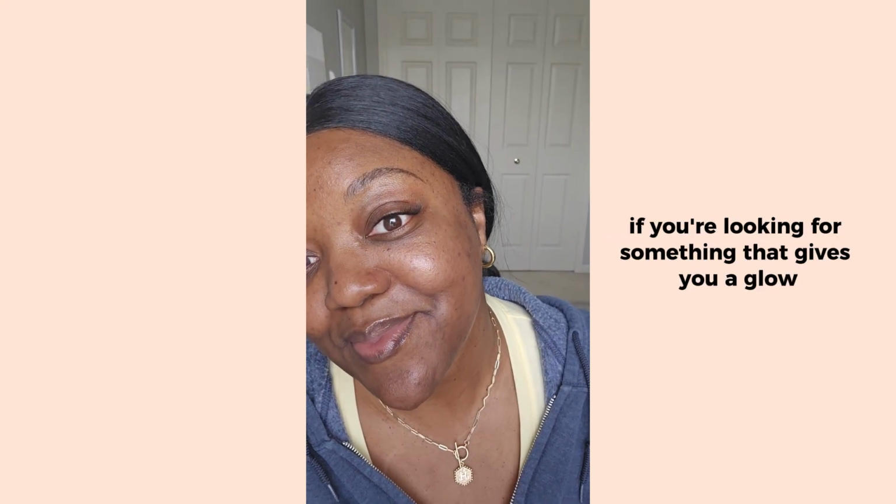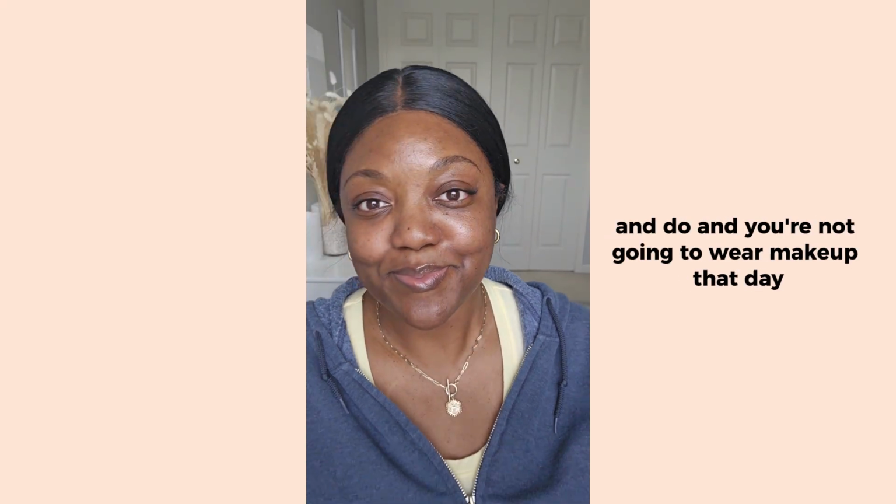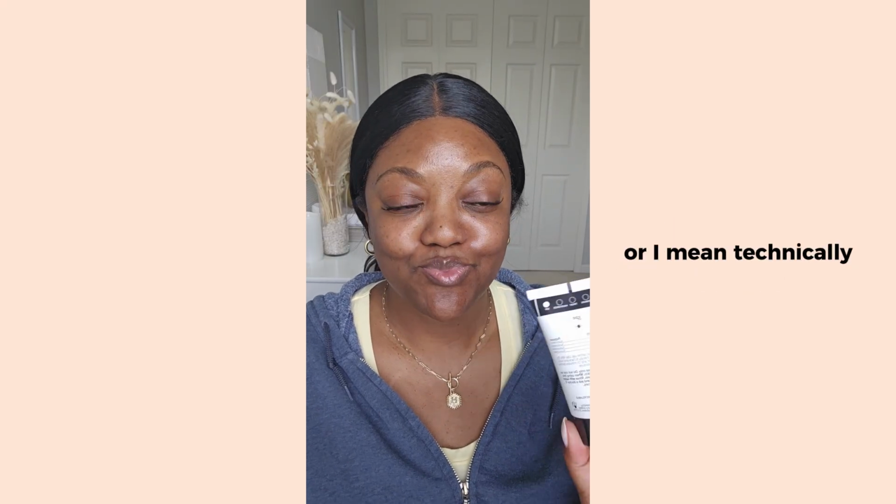If you're looking for something that gives you a glow and dew and you're not going to wear makeup that day, or I mean, technically it says that it's supposed to prime for makeup as well, this is a really good option.